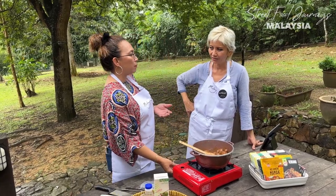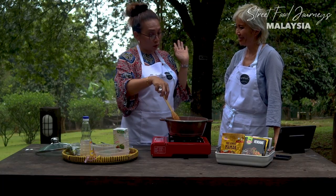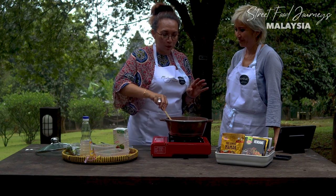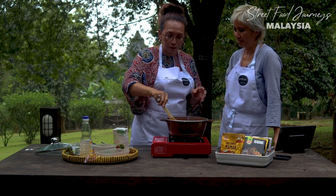They liked it, but the Indonesians said, this is not rendang. This is wrong. I said, sorry, we are Malaysian. Nothing against them, I love their food. But sometimes, it's about the flavor, isn't it? It's not just about the food itself, it's the flavor.